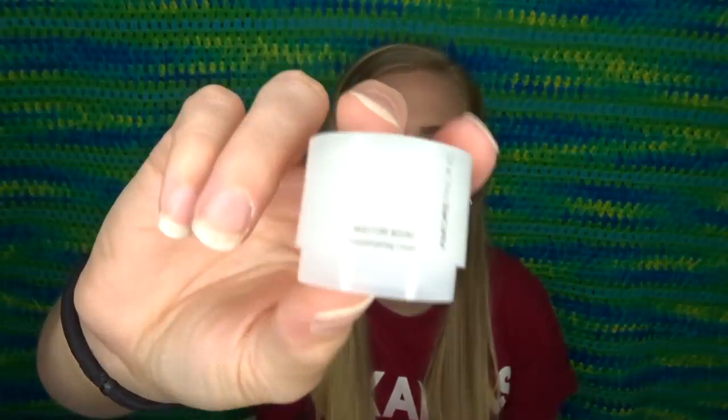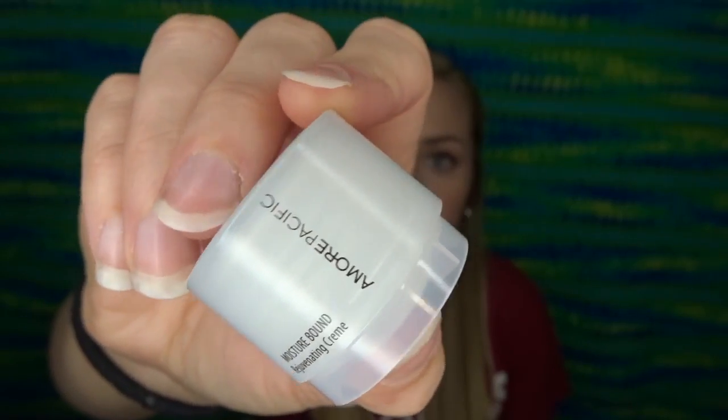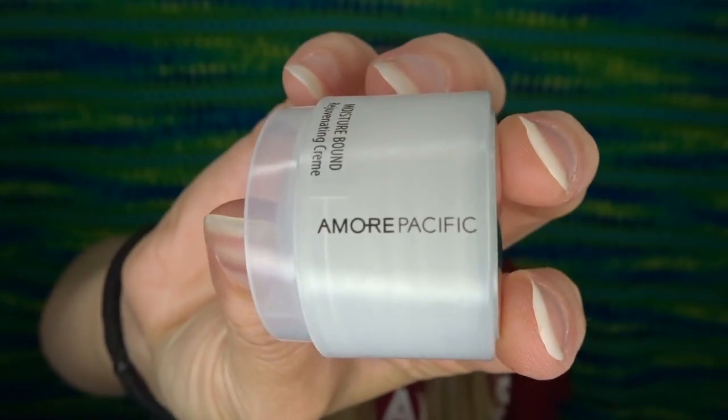Another moisturizer that I used, I finished up actually today. This was a little sample I got in my Allure box this month, I believe. This is the Amore Pacific Moisture Bound Rejuvenating Cream. This is a super expensive product, like 150 bucks for the normal size. I got to use this for probably a solid week. It was okay. I still like my Pure Release one better.